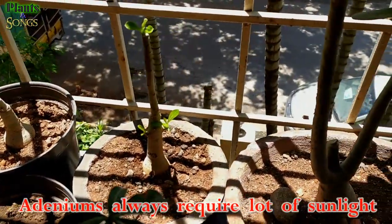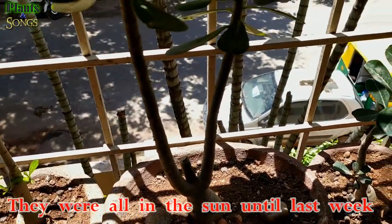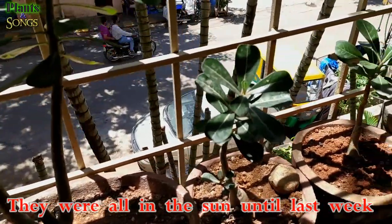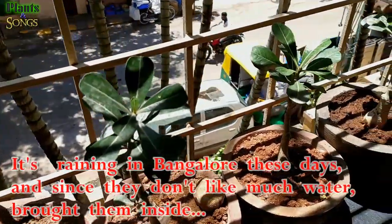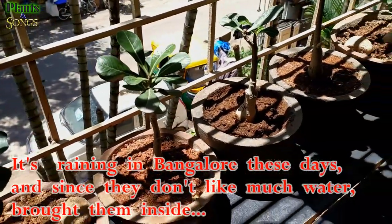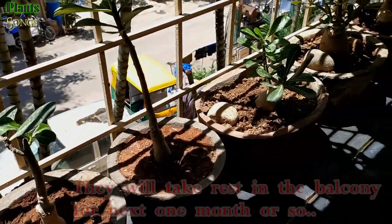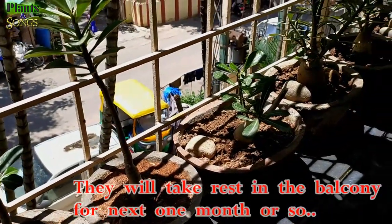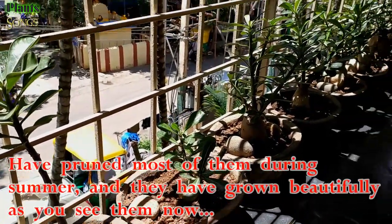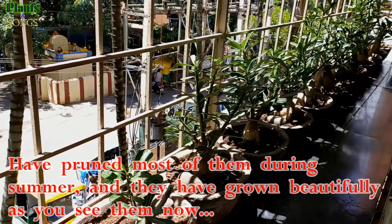Adeniums always require a lot of sunlight. They were all in the sun until last week. It's raining in Bangalore these days, and since they don't like much water, I brought them inside. They will take rest in the balcony for the next 1 month or so. I have pruned most of them during summer, and they have grown beautifully as you see them now.